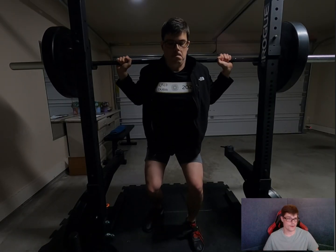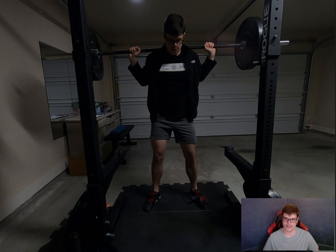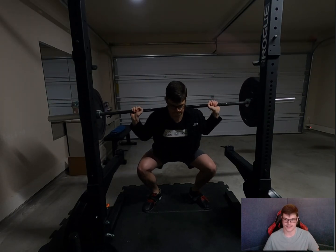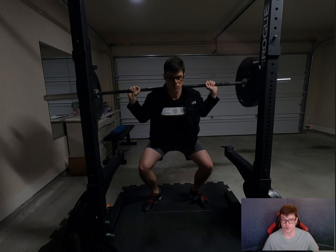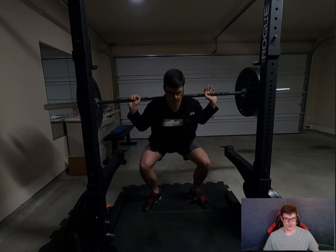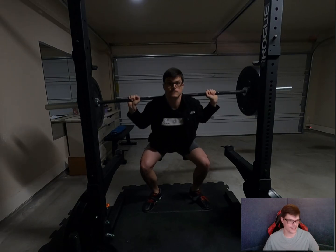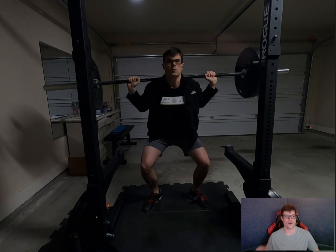Today is January 30th, 2025, and this is our final leg session at 1 RIR. So it's starting to get pretty intense, and I am feeling the effects of this macrocycle for sure. That's one of the difficulties of planning increasing intensity like that: as intensity goes up, as I get closer to 0 reps in reserve, failure essentially, I'm accumulating more and more and more fatigue.